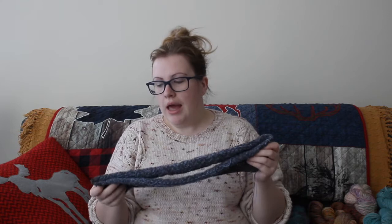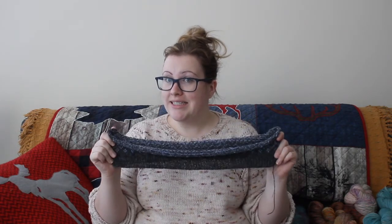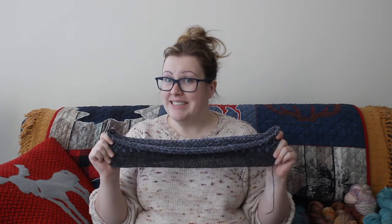Anyway, so I haven't ripped it out yet because that just seems like a really sad thing to do. I'm also contemplating steeking it twice and maybe making it into a headband, just to get the practice in. Why not?